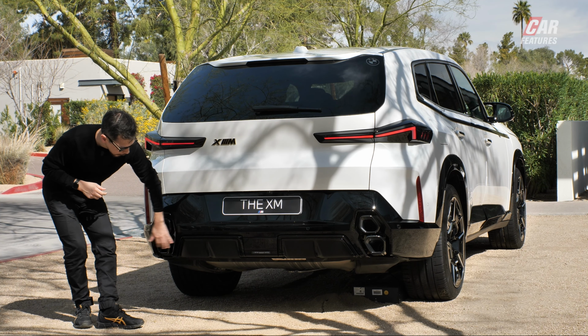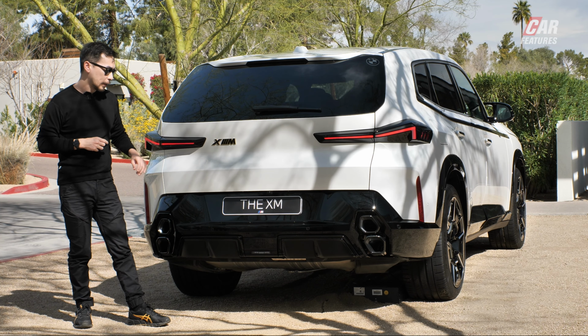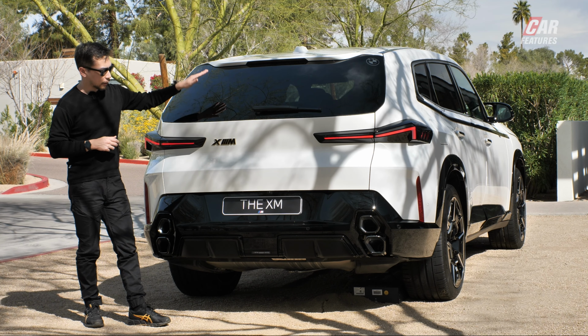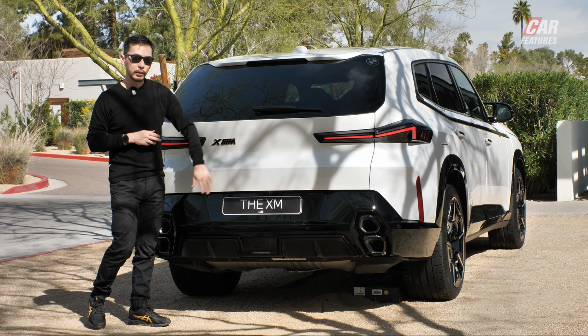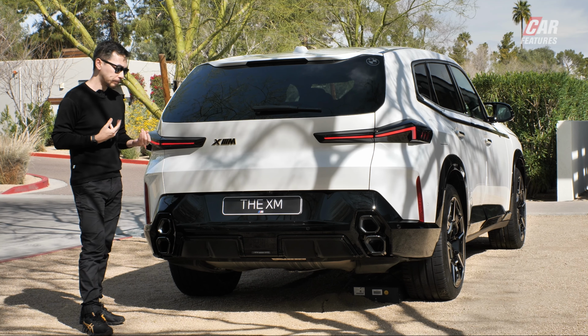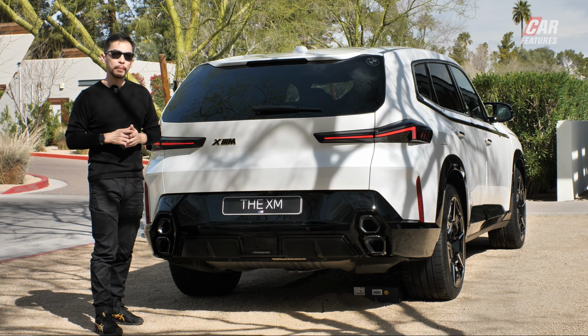We've got a diffuser here, again in gloss black. We've got the gold XM badge again. And one of the really interesting things is just how flat and almost, well, not featureless, but very stark this rear end is. So very easy to recognize the XM. So we're gonna go on to the interior and drive the car and tell you what we think about it.